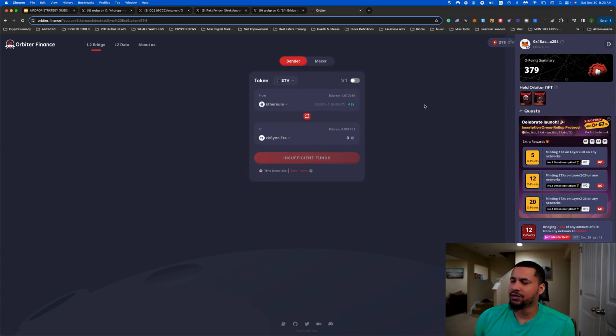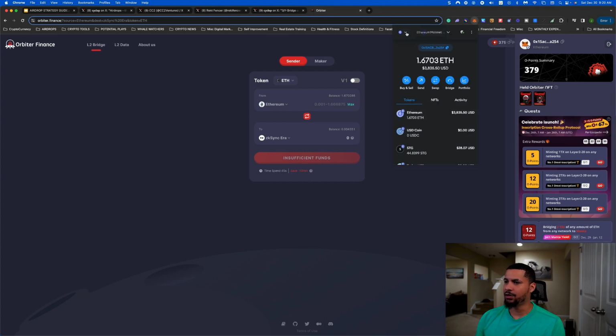All right, so the screen looks just a little different now, but the bridge has completed. We can see that the Ethereum actually left my account, and if we go over to Linea, we can see that the money is now over there, so we can move to the next step.